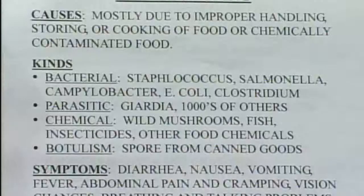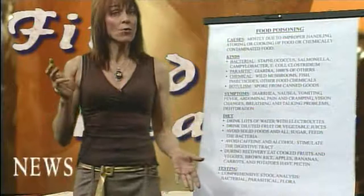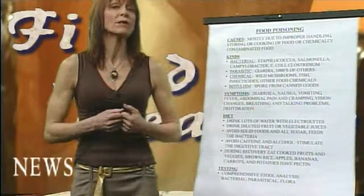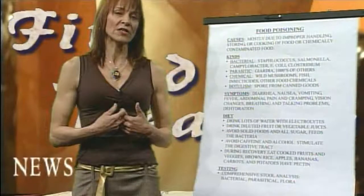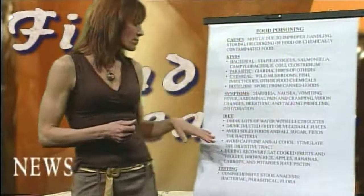Dehydration then sets in when we have all this diarrhea and vomiting going on. And dehydration is a killer, particularly in small children. When you lose a lot of water, in 48 hours a small child can become extremely dehydrated, enough to where it can be life-threatening. So we're going to talk about a few things you can do to prevent some of that dehydration that may occur if you're vomiting or have diarrhea from food poisoning.